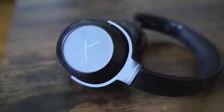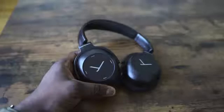Now, moving on to the Lagoon ANC from Beyerdynamic. Now you're going, okay, why are we comparing Beyerdynamic? They make fantastic headphones. If you've not heard anything from them, pay attention. So they've got more traditional headphone design. The Lagoon ANC, this is all black. There's also some black with leather stitching, brown leather stitching.